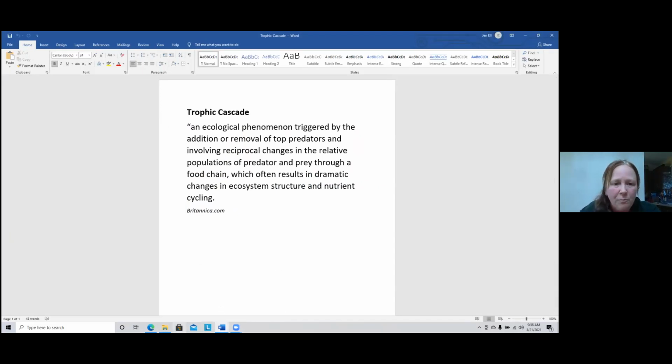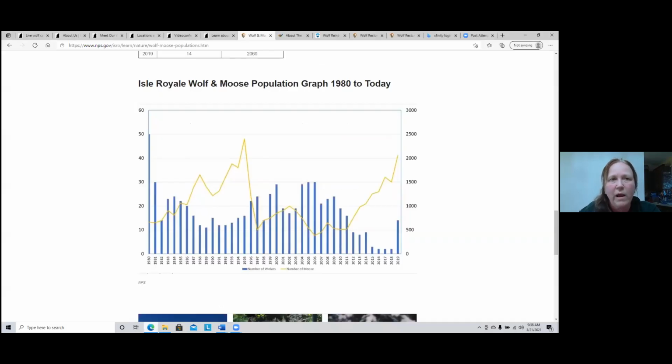Some of the spots where this has been used, you've got some scientists that will say the Trophic Cascade is a thing. You've got other scientists that will say it is not a thing. That's something that's being discussed right now. But one of the places that we see the importance of wolves is out on Isle Royale.